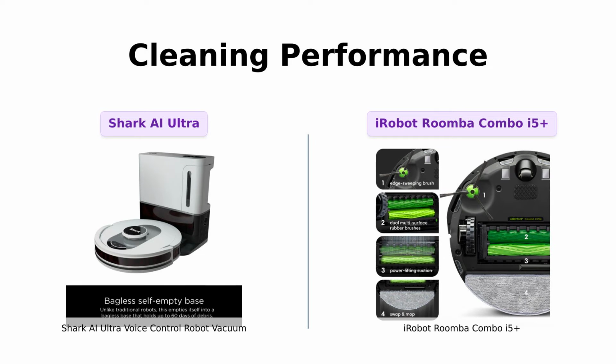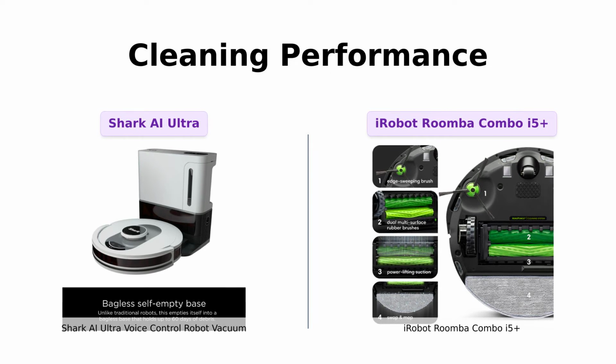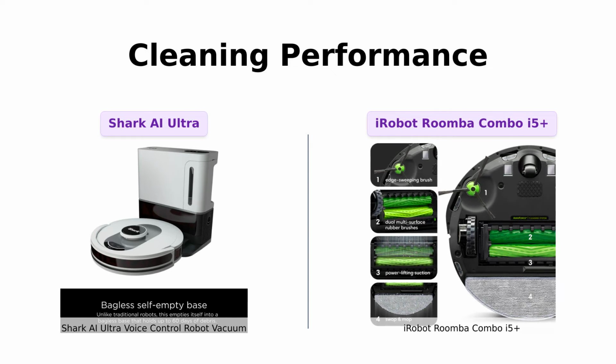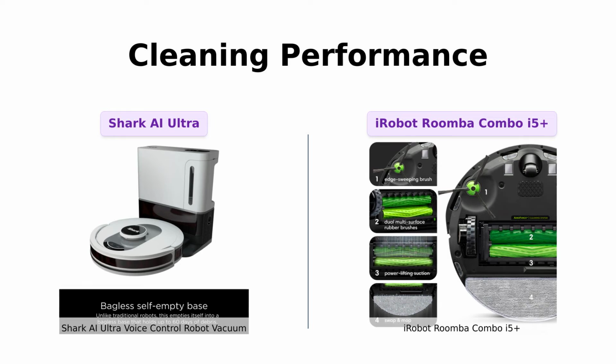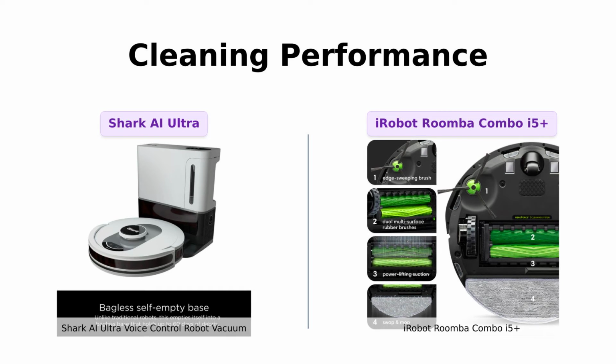On the other hand, the iRobot Roomba Combo i5 Plus impresses with its 4-stage cleaning system and dual multi-surface rubber brushes, which adapt to different floor types and avoid getting tangled with pet hair. It also utilizes dirt detect technology to focus on dirtier areas. It's a tough call, but both products offer exceptional cleaning performance.